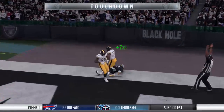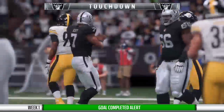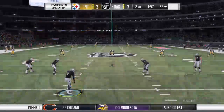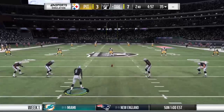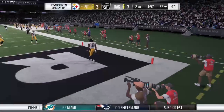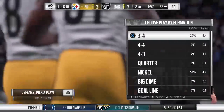And that is caught. Touchdown, Raiders. Amari Cooper, a 5-yard touchdown. And the Raiders are able to cash in for 6. The kickoff unit is out on the field, and they will send this one away. And this will not be returnable. It's out of the back of the end zone for a touchback.